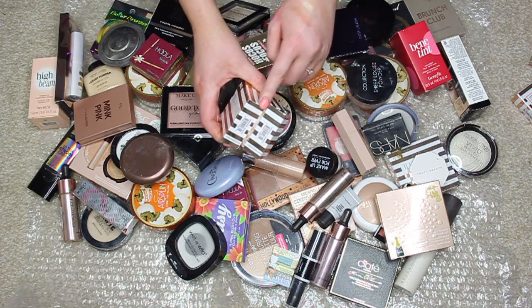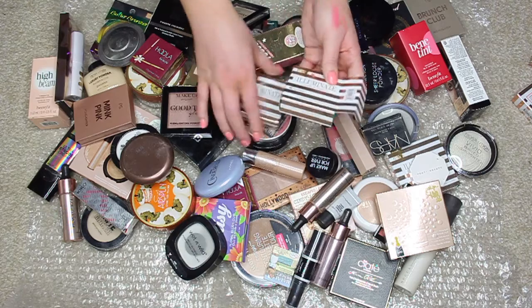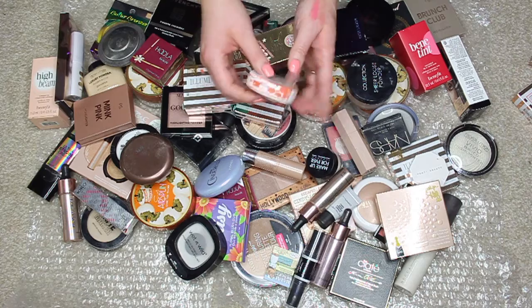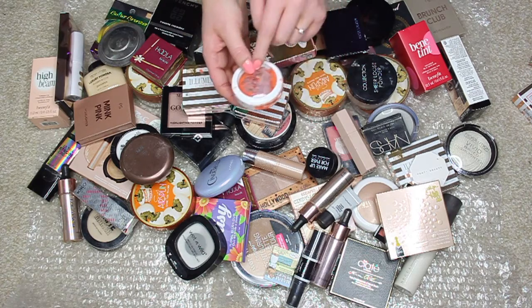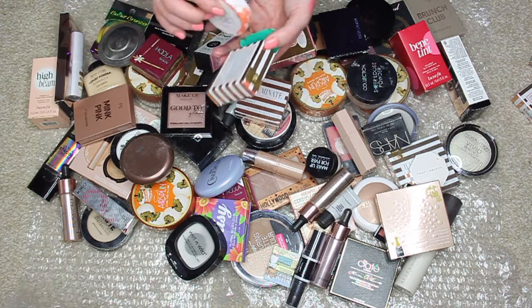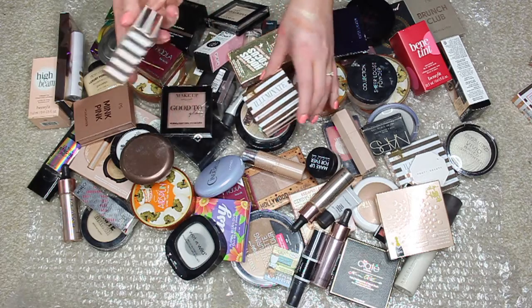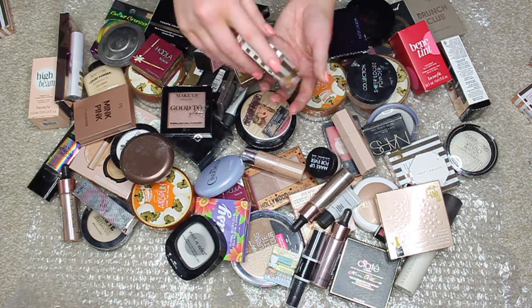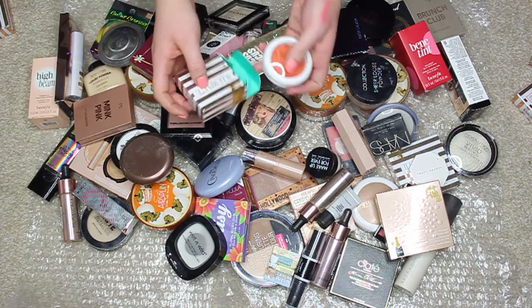Then I also have two in the same shade. This is called Peaches and Cream, and I believe one of them, they sent it to me and it went really horrible and it melted. Yeah, so this is one that melted everywhere, but this is such a beautiful colour. I love it on the lips, so I'm going to get rid of this one because this one is just horrible. And then I'm going to go ahead and keep this one because I believe, yeah, so this one is the one that hasn't been used.